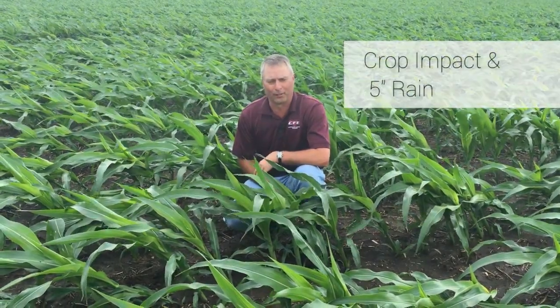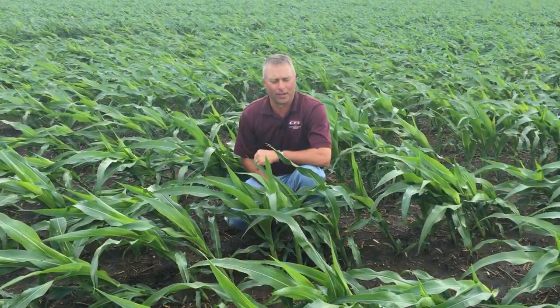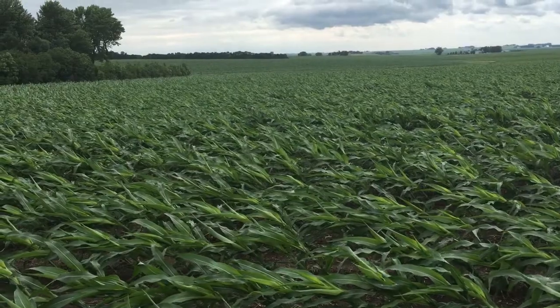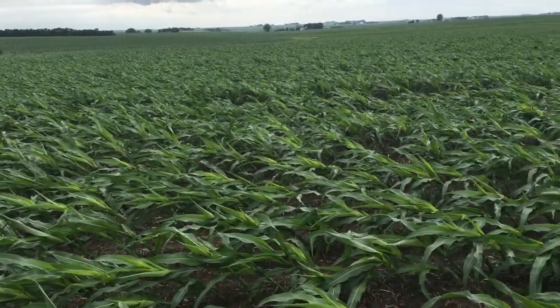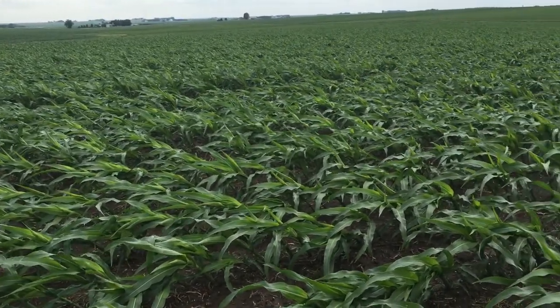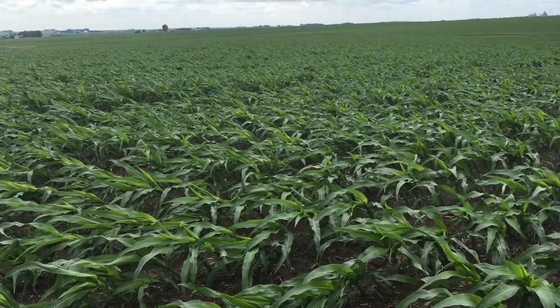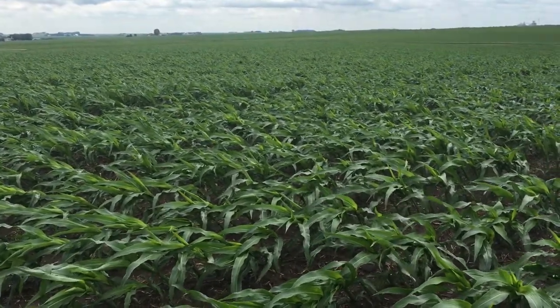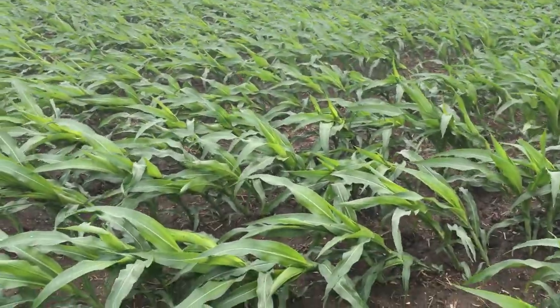We're out here looking at some of this corn after some heavy rain events we've had just recently go through the area. As you look at this smaller corn, you can see how it's down. It had very saturated soils, 5, 6, 7 inches, whatever we've had in these areas, and it's laid over without a lot of strong wind just because the soils are so saturated.